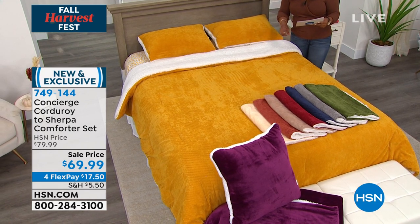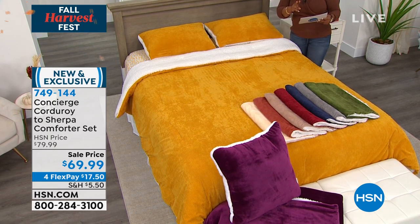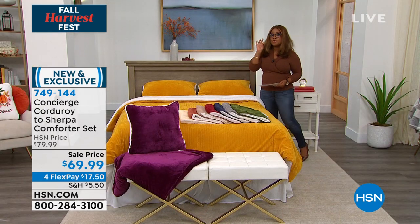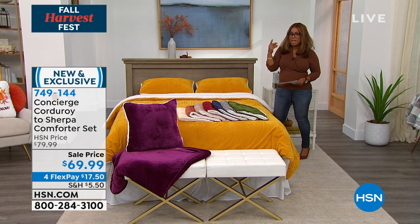Here are your choices. You can select twin, and then we've got full queen, and then we have king. So there are three sizes: twin, full queen, and king.